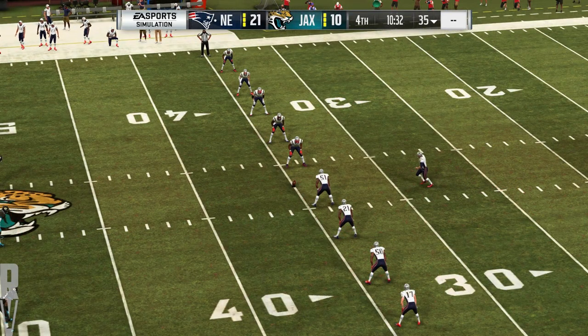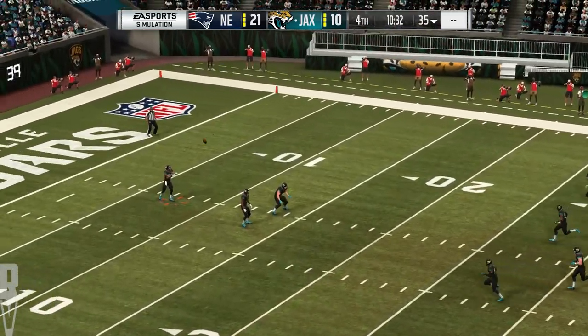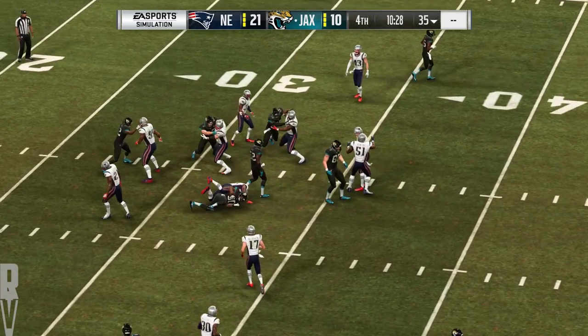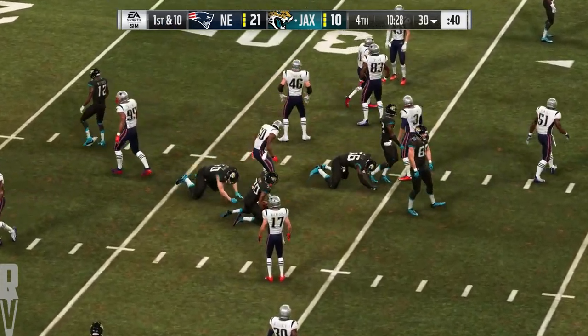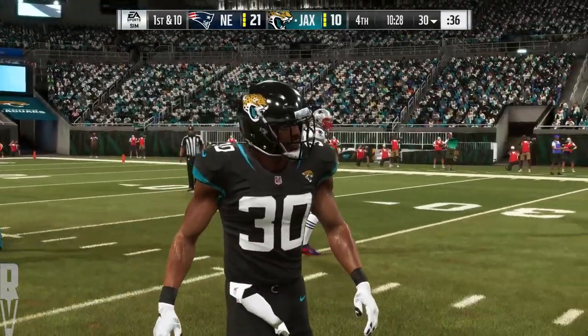Gostkowski now out to kick it away. The return man is Graham. And a nice return sets him up pretty good here at the 30-yard line. And out now comes Jacksonville as they get ready to go.